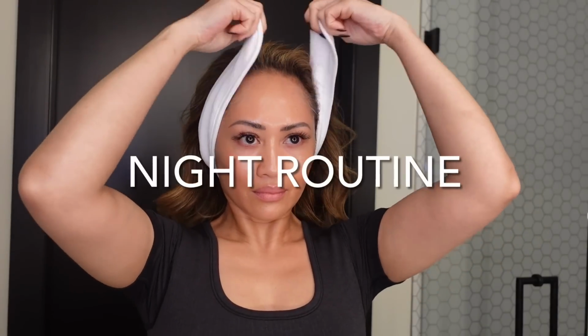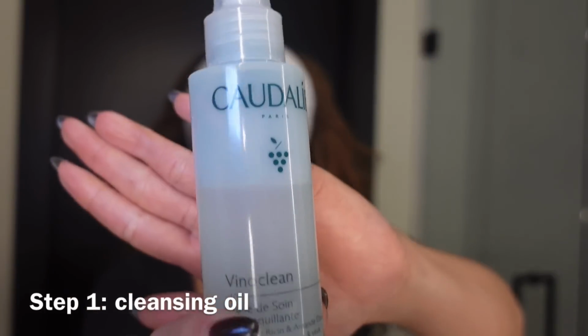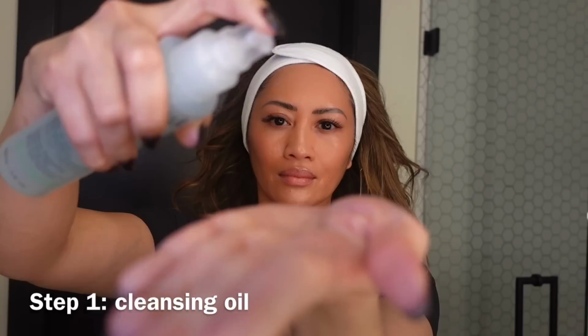Okay, now let's get ready for my night skin routine. First things first is to use a cleansing oil to remove dirt, skin oils, and sebum. Even if you're not wearing makeup, you have dirt on your face. Apply it to dry skin and massage it into your skin for a few minutes. You're just making small circles to make sure you loosen the dirt or makeup.